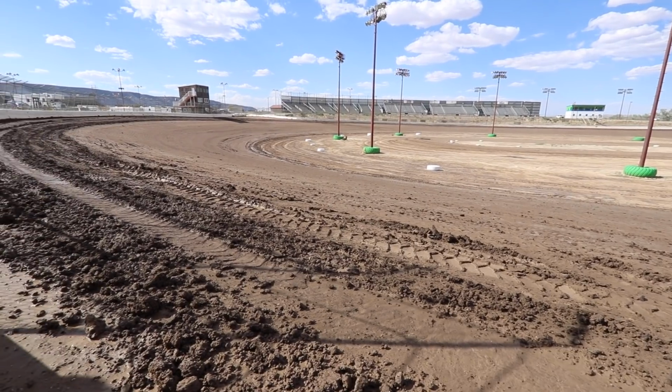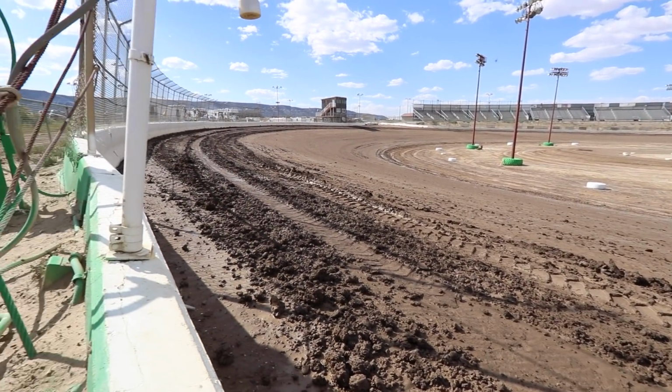I really want to give you guys a good look at it up close. So let's go down here to turns 1 and 2 and check it out. The video doesn't really do it justice, but this place has some serious banking. I'm really excited to make some laps around here tonight.